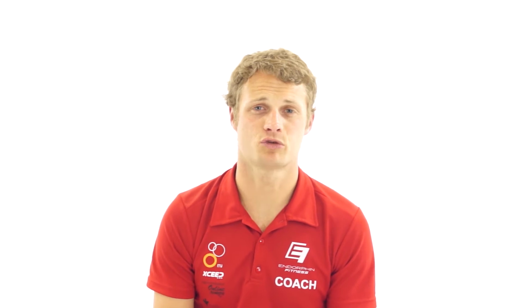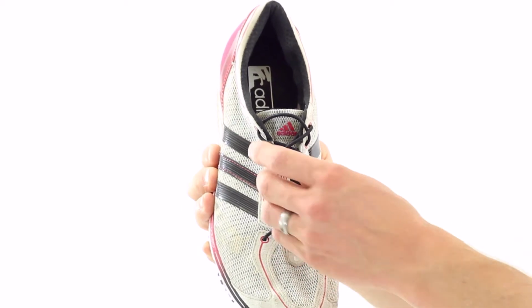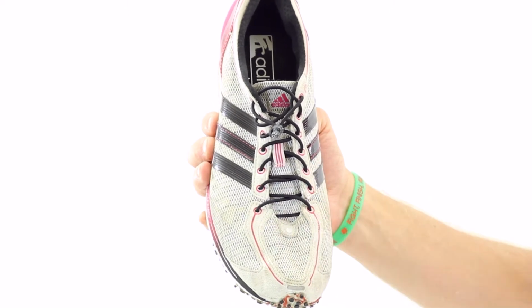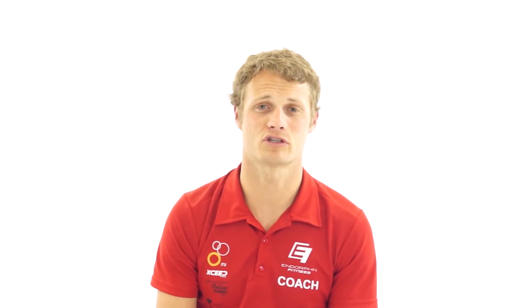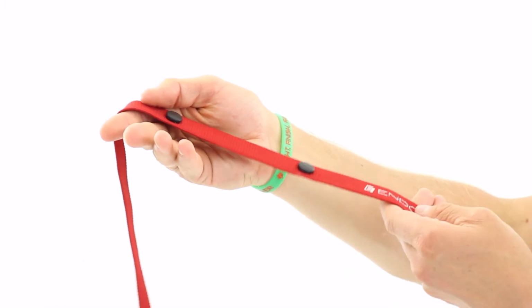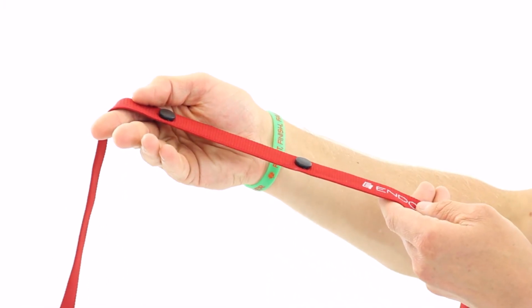For the run portion, you will want to have your running shoes, which we encourage you to have equipped with some sort of lace lock or elastic lace system so that you can put these on without tying. In addition, you'll want to have what's called a race belt, which your race number will affix to, and this just snaps around your waist as you run out of transition.